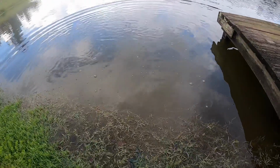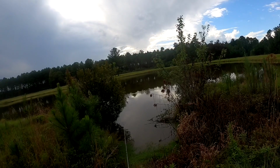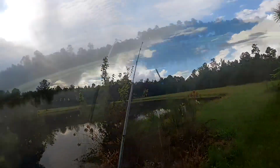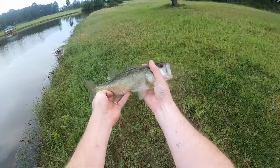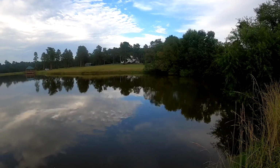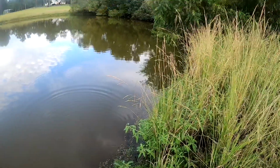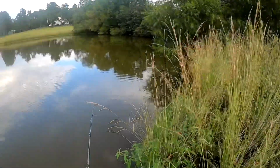He knocked my worm out. Let's get it back. There he is. Oh boy, come off. There we go, y'all. All right, y'all. Ah, I had one, he let go. Doggone it. Let's see if we can put it back over there and get him. We won't get that one again, I don't think, but might be another one laying down there.